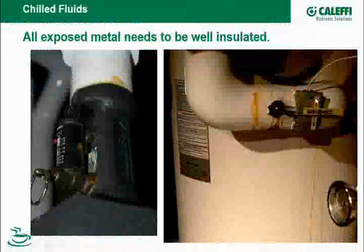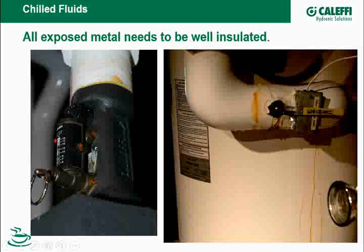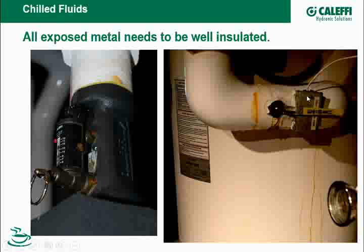And here's a couple examples. This was done by a professional insulation contractor, believe it or not, but you can see what happens. This is a chilled water tank, and you can see some rusting where some exposed metal here on the ball valve handle. There's actually a little, it looks like a junction box or something there that has a wire, maybe a sensor or something going in there.